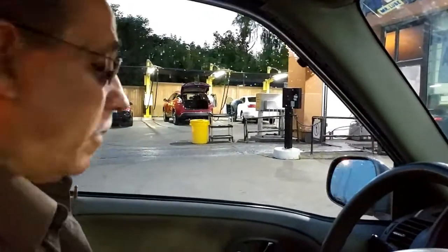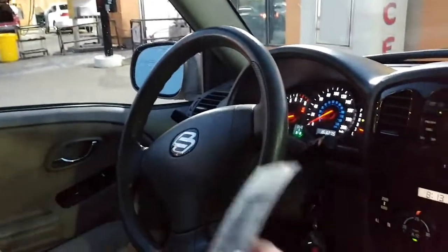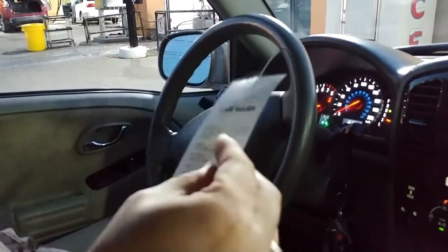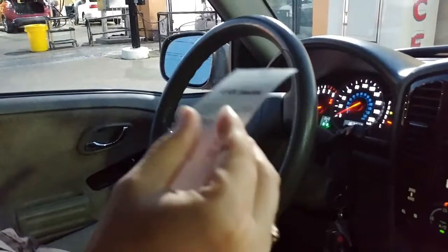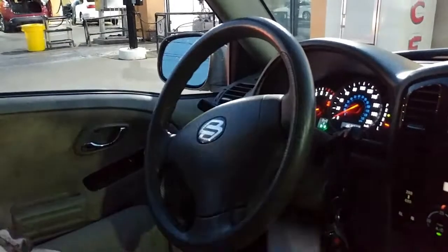I'm just going to dump this stuff. So we got it for $5 because the last time we paid $13 for the lava wash, and then there was a code to get the second wash free, but it was probably just for a plus wash. But for that, for $5, that's not a bad deal.